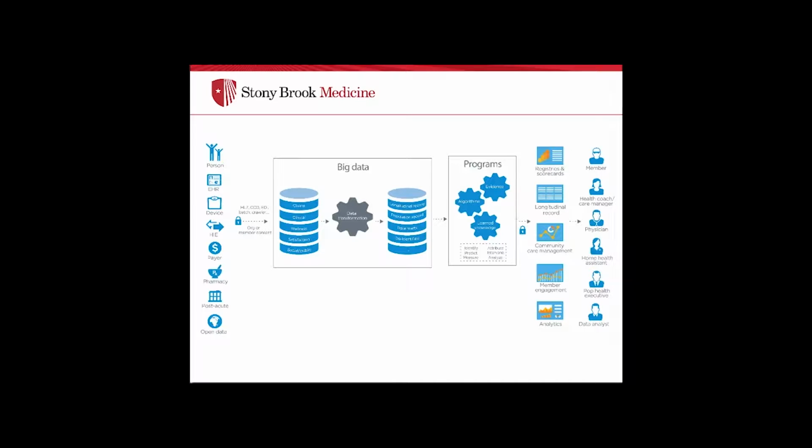So I'm going to focus now a little bit on what's happening here at Stony Brook. We use Cerner Millennium, which is one of the major electronic health record vendors. If you're giving clinical care in the hospital, you're using Millennium on a daily or hourly basis, and that's the main system where data is being entered.